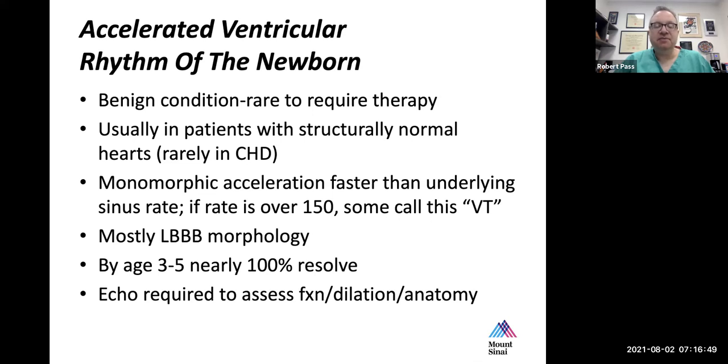And usually what happens, thankfully, is that it generally decelerates until finally the sinus rate is faster than this rhythm and the baby no longer has accelerated ventricular rhythm. So one would follow this very closely as an outpatient, monitoring function and dilation as sort of indirect markers of resolution, but also, of course, doing something like a Holter monitor or a Zio patch or a Bardy device to quantify how much tachycardia the patient is having and to monitor the progress of this. Okay.